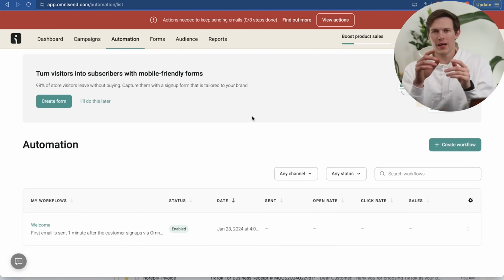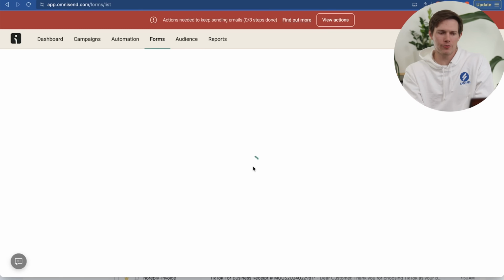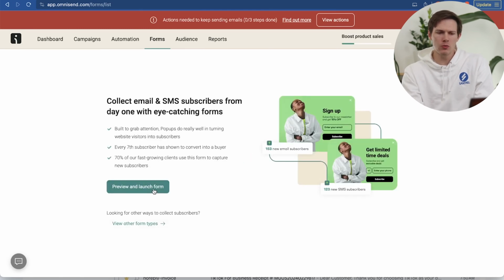But if you remember, that had a couple things. It had a form in the beginning. It had lists that people were on, and it had a welcome email. So we need to customize those things right now. Starting off with forms, we're going to click on Forms on the top, and we have kind of a default form that it'll give us in the very beginning. And so we can click on Preview Launch Form.